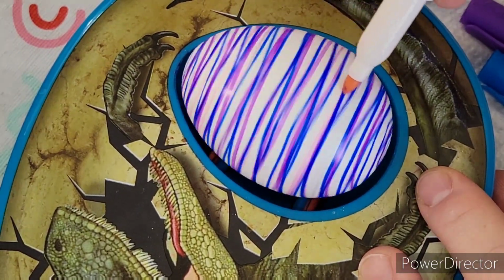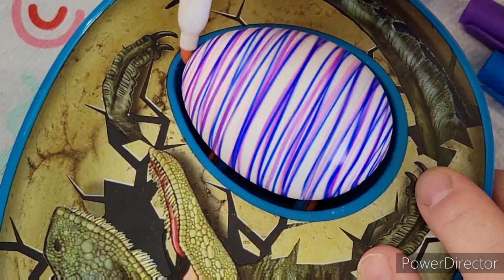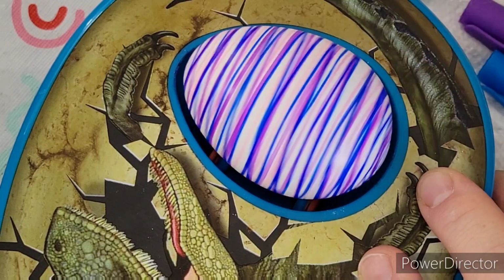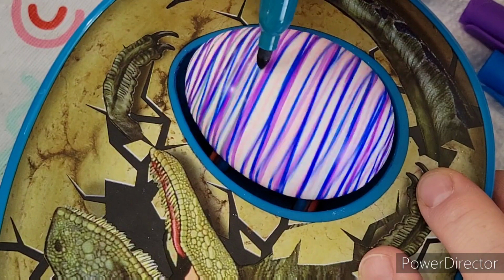These eggs are so much fun to do. Again, thank you, Carol, for sending these eggs to us. They are plaster eggs and they're giant. They're really nice size eggs. So this is the Eggmazing machine that I use.